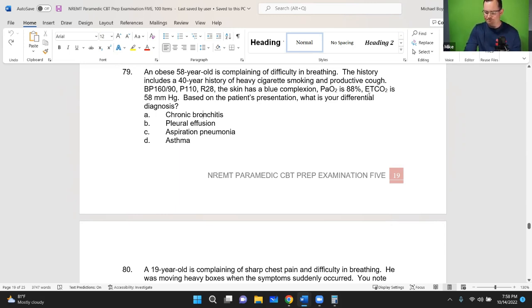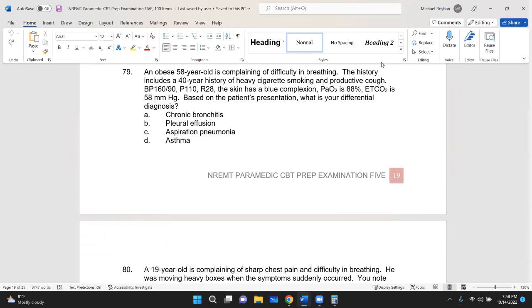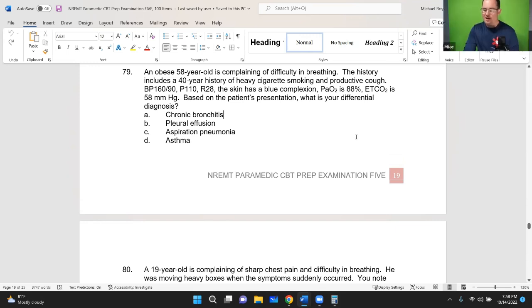What would you guys say? We got a lot of information. I say A. Okay, chronic bronchitis. They're pointing every direction that this patient has COPD. 40-year history of cigarette smoking, high capnography, low O2 sats. I wish they would give more. Usually they say overweight. They didn't put that in there. They did. That's usually in that quick. Oh, I guess I didn't see that. Yep, they did.